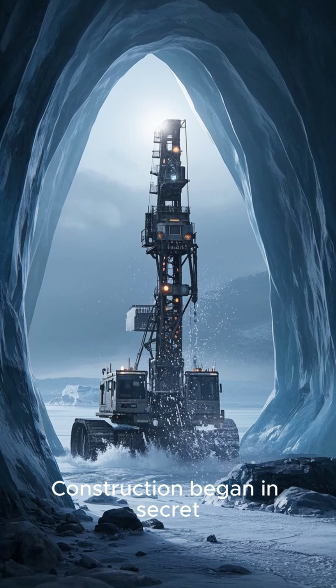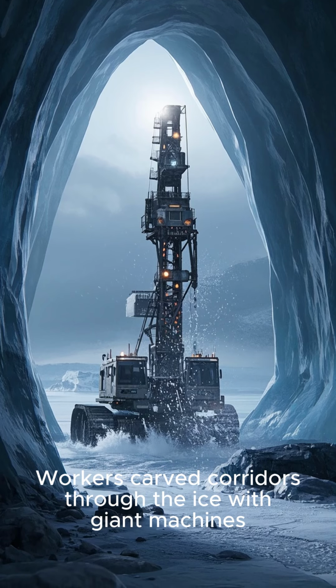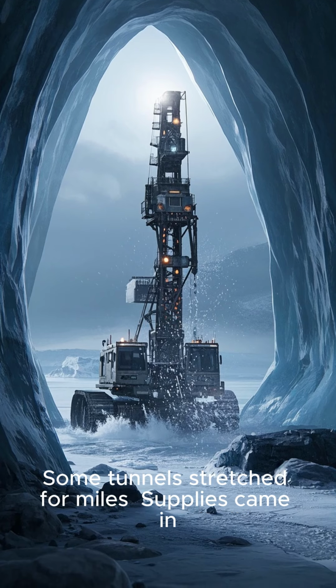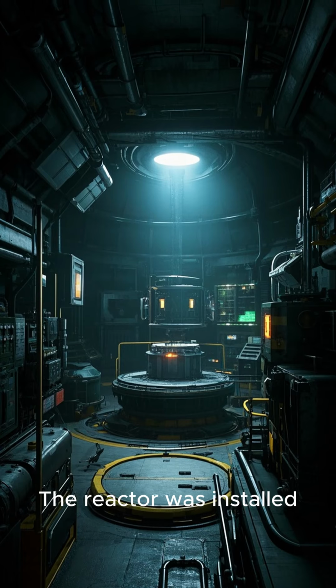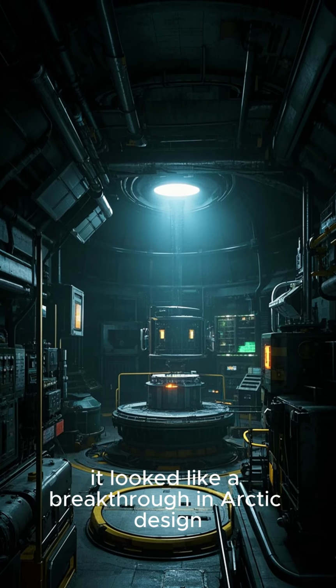Construction began in secret. Workers carved corridors through the ice with giant machines. Walls were lined with steel and plastic. Some tunnels stretched for miles. Supplies came in. The reactor was installed. To most staff, it looked like a breakthrough in Arctic design.